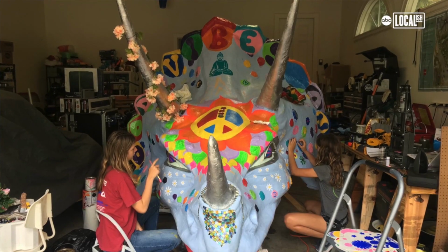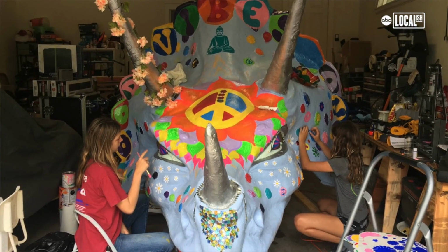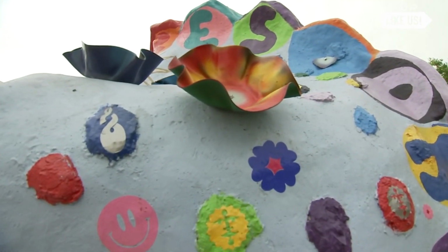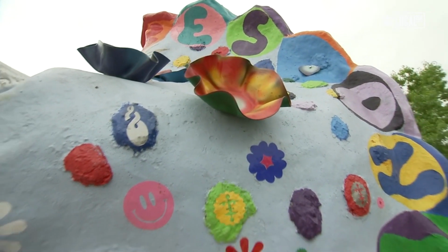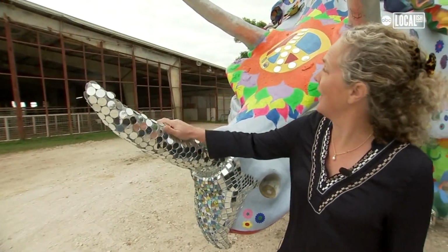We brought the head to Houston and just put it in our garage on a platform, and every weekend up until the parade in Houston, we would basically be painting the head and getting all of the detail down before the parade. So these are actually records, and we put the records in an oven, and when you do that, they sort of curl up like that and form flower-like shapes. So we did that with a bunch of records, and then we spray painted them all different colors to look like flowers. We wanted to mirror everything.